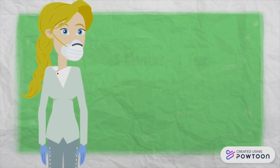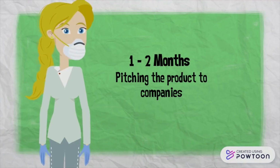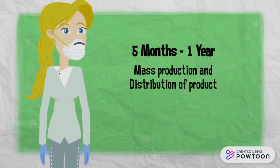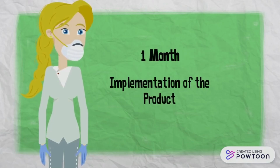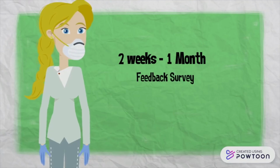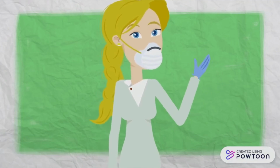Then, 1 to 2 months will be spent pitching the product to companies and securing permits for installation. After which, 5 months to a year will be spent on mass production and distribution of the product. Then, 1 month will be spent on the implementation of the product and measuring customer satisfaction rates. Lastly, 2 weeks to a month will be spent conducting a feedback survey regarding the effectiveness of the product. This will determine whether the innovation can be considered successful.